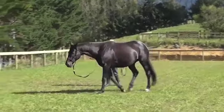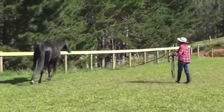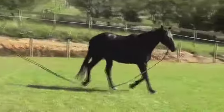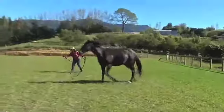Like, what you're doing right there is so dangerous and such a great way to get yourself kicked in the head. That horse was way too close to you. You let it walk away from you on the lunge line, and it could have easily just kicked out and got you right in the face. So that's what you want to do: get the horse out on a big circle, but with a whip in your hand so you can send it out.